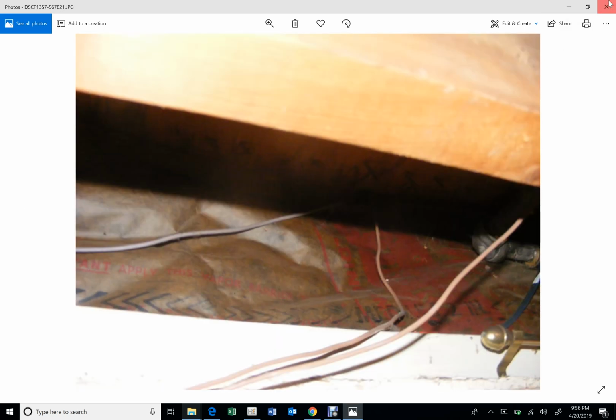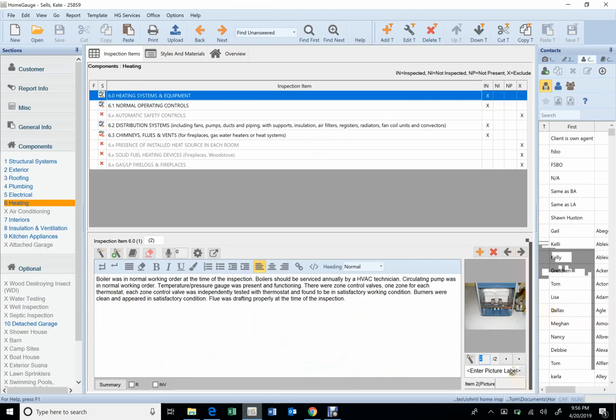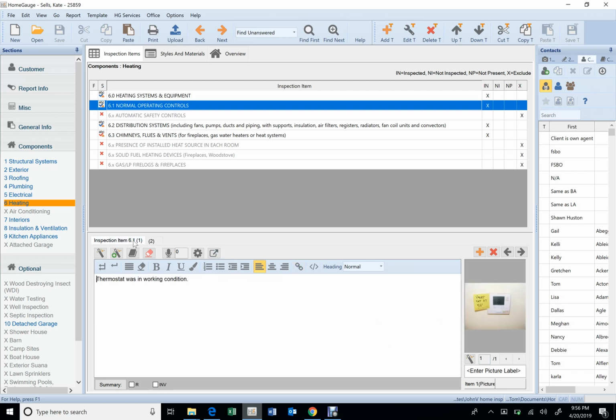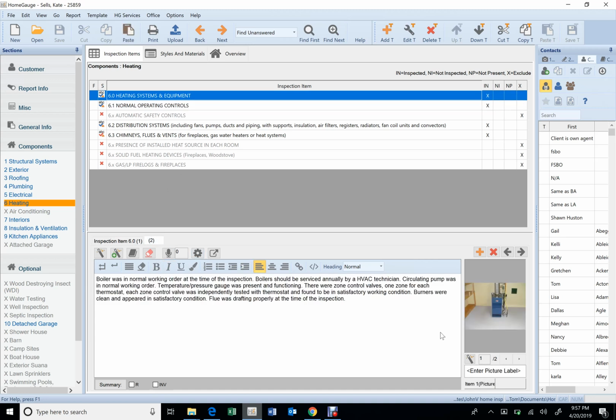So, okay. So this comment here about there were zone control valves for each thermostat. It looks like there was only one. Well, maybe there was two zones. Okay. I probably would have removed the batteries out of this thermostat and moved them down to this thermostat just to check it. Apparently there's like two heating zones then.